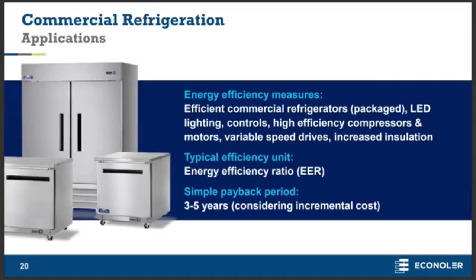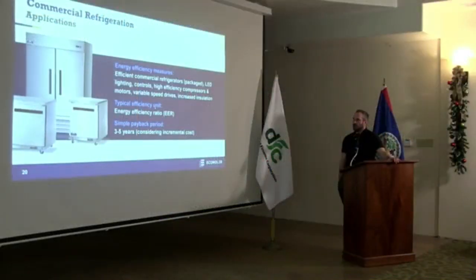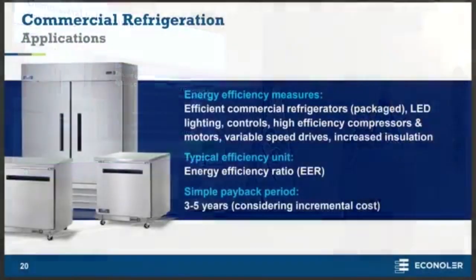Next, we have commercial refrigeration. Here we can improve energy efficiency by purchasing efficient equipment, which has LED lighting, better controls, high efficiency compressors and motors, as well as increased insulation. In this case, we're looking at the energy efficiency ratio of the equipment, and the lower the temperature of the equipment, the lower the energy efficiency ratio will be. So it's important: if it's low temperature equipment, then the savings will be higher if you implement projects. We're looking at maybe a payback period of 3 to 5 years when considering the incremental cost of products.